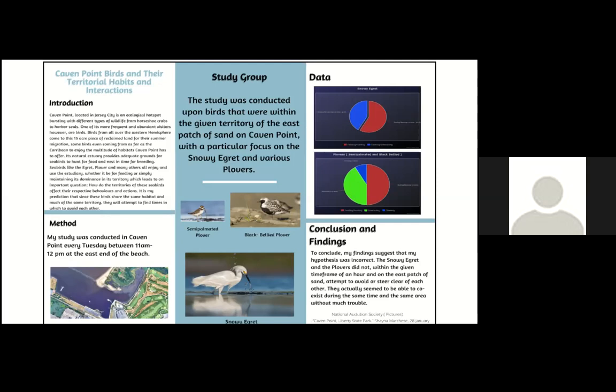For my method, I conducted my study in Caven Point every Tuesday between 11 and 12 p.m. on the east end of the beach. If you can see my screen, I usually conducted it where that patch of sand is right there. My study group was the birds that were within the given area of the sand. I took particular interest in the snowy egret and their various plovers. The two plovers I focused on were the semipalmated plover, which is there in the middle, and the black-bellied plover. And of course the snowy egret, probably one of my favorite birds in the whole Caven Point.